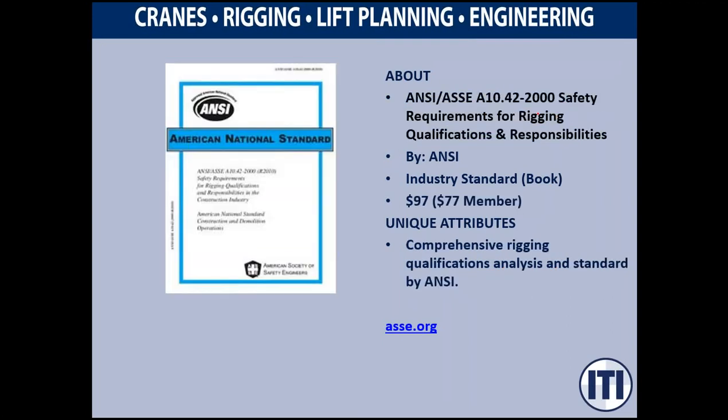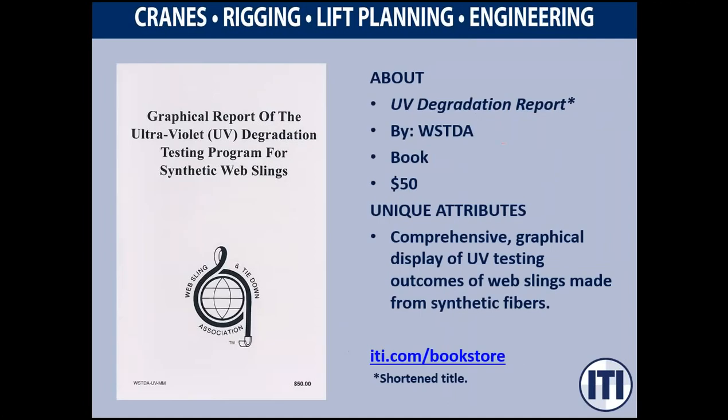Okay, another ANSI standard that was pointed out to me by a good friend yesterday. Of course, I had to go around to everybody and ask, what else should I have in my list? There's a nice standard here from ANSI on rigging qualifications and responsibilities, pretty similar to what can be found in ASME B30.5, as well as even the CCO website, which goes over basically what a rigger 1 should know and a rigger 2 should know. But this standard is pretty comprehensive as well on rigging qualifications if you need to build a manual or designate roles in your organization.